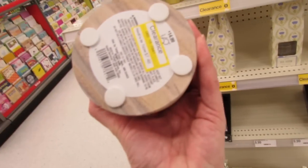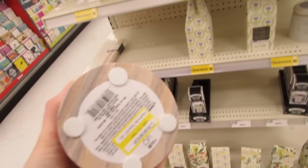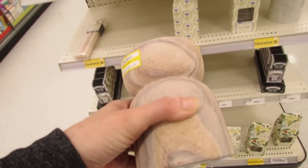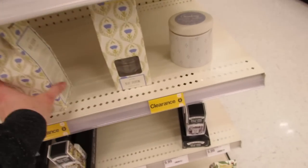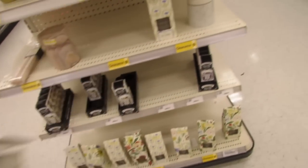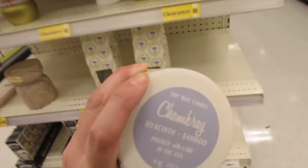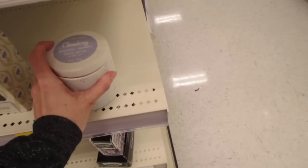$4.48 for this super heavy, what is this, you guys? It is super, super heavy. It was $14.99. I don't even know what it is. I guess it's just a candle holder. It is super heavy though. They have the blue jasmine diffuser here for $5, was $10. The chambray hyacinth and bamboo. It says $13.99 originally, but $6.98 now, and this is glass.